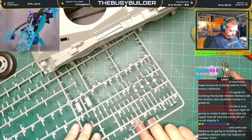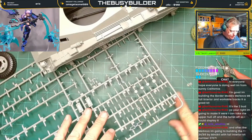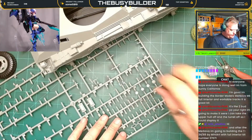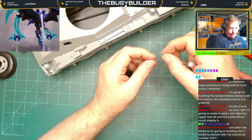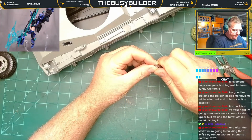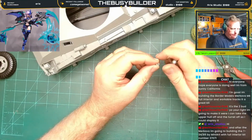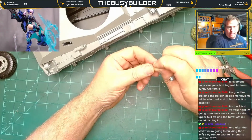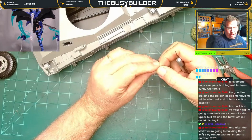Was it Border or Mini Art that did a Leopard 2 with a full interior as well? Thought one of them did that. Or was it RFM? It's one of those three. There you go, Aries. If you want something to, you know, bang your head on your desk about, do a Leopard 2 with a full interior.